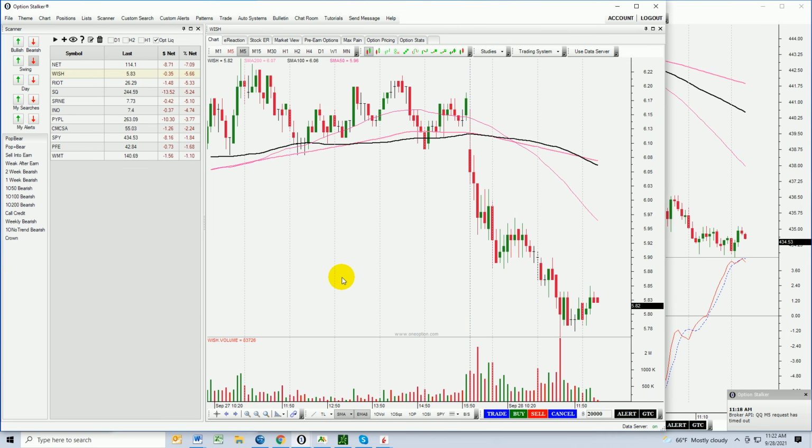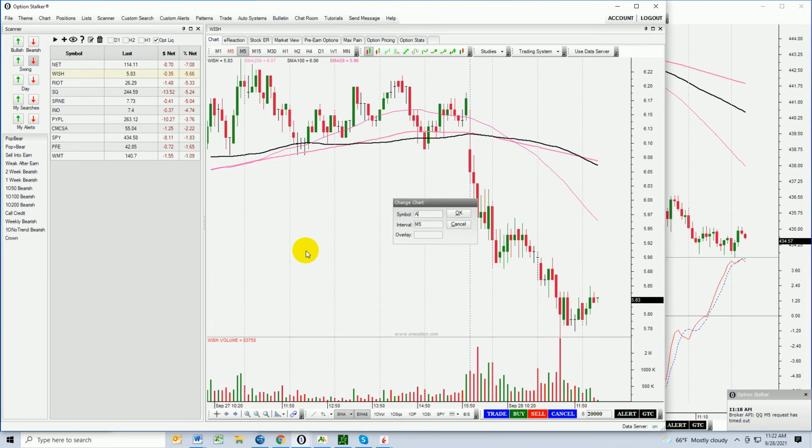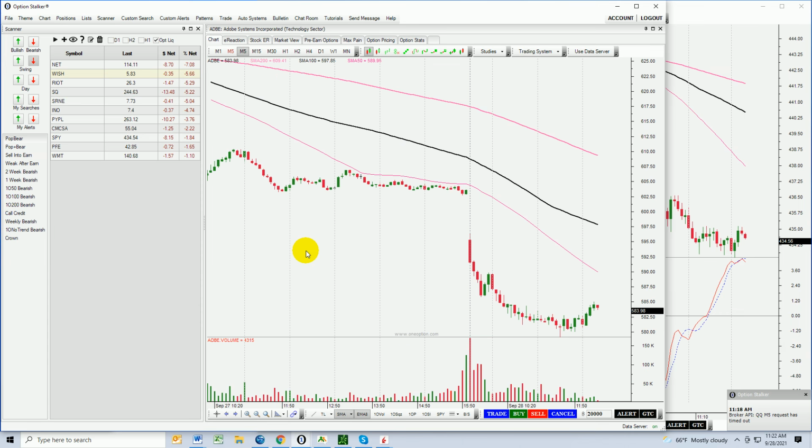I like Facebook as a short, and I think Adobe works well also, but I'd be a little bit cautious with Adobe from a swing trading standpoint just because it has a chance to bounce. It's had so many gaps down. I'd be more interested in trying to catch a short off of a bounce. So I would click this low of the day right here. I would click that, have my upward sloping trend line.